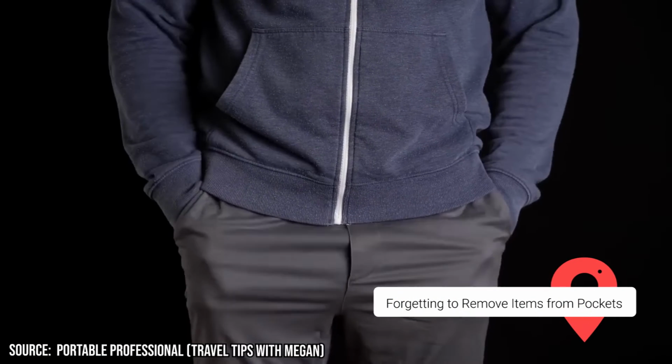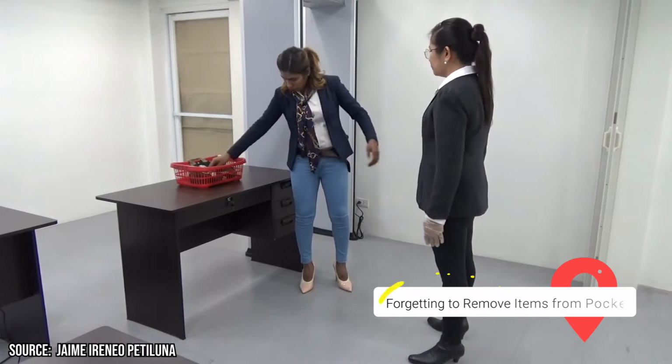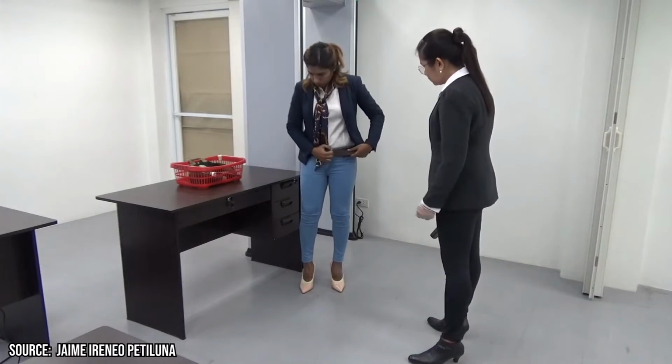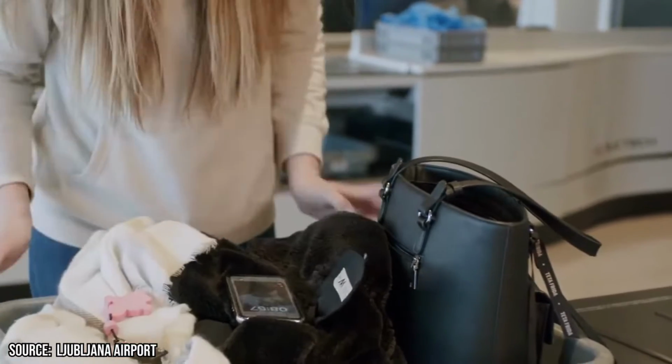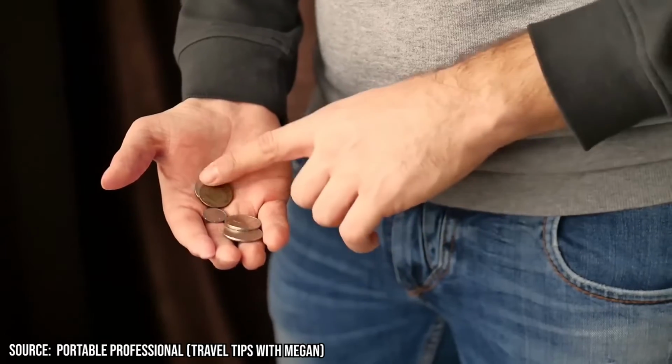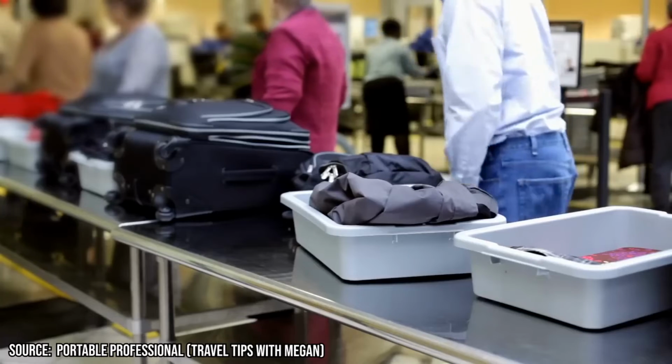Forgetting to remove items from pockets. While in the haste to get through the security checkpoint, many people forget to remove items from their pockets. It's essential to empty all pockets before reaching the scanner to avoid any delay. Items like keys, coins, or phones in your pockets can trigger the alarms, causing unnecessary delays.